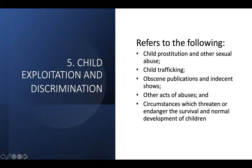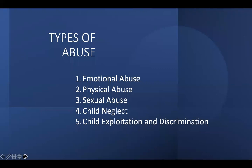Child exploitation and discrimination refers to child prostitution and other sexual abuse, child trafficking, obscene publications and indecent shows, and other acts of abuse, circumstances which threaten or endanger the survival and normal development of children. In summary, we have gone through the types of abuses on children: emotional abuse, physical abuse, sexual abuse, child neglect, child exploitation, and discrimination.